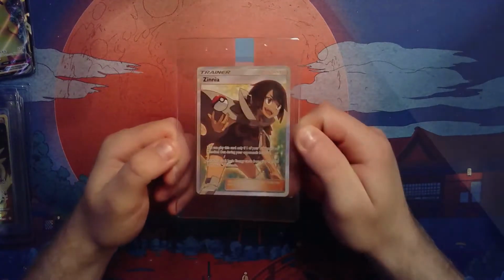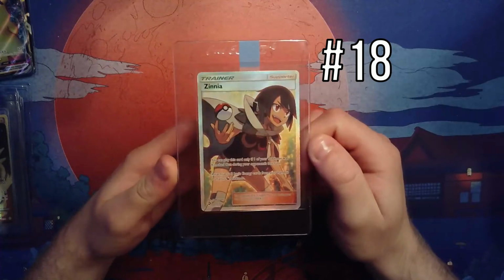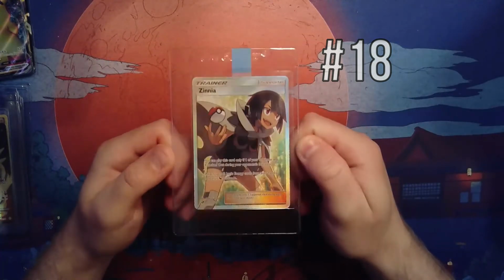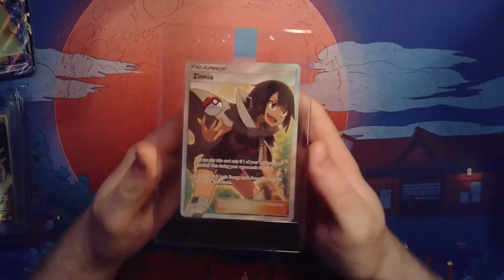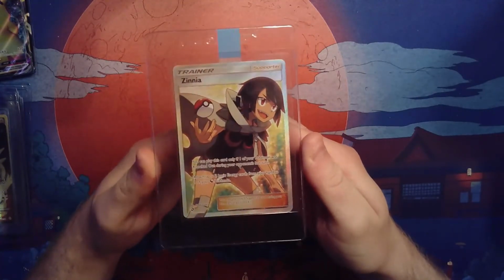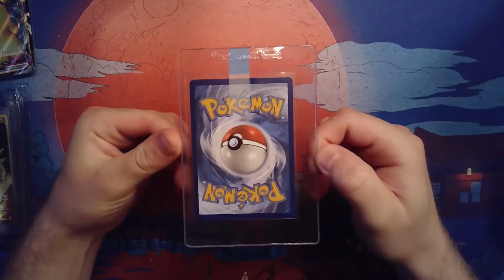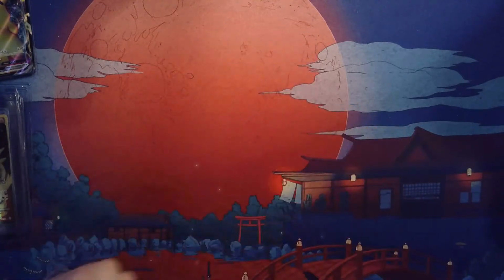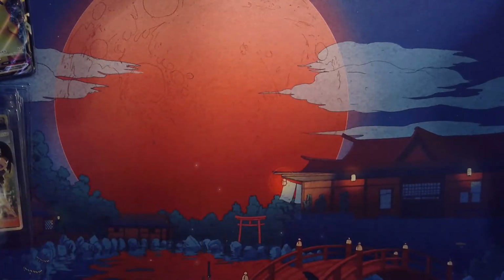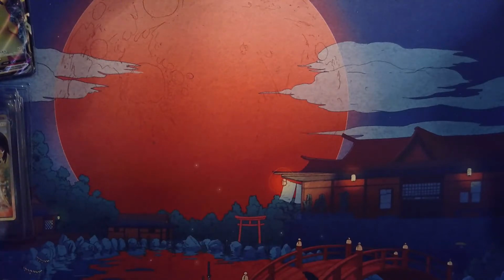So then we have a Zena from Dragon Majesty as well. Pulled this in our 36 packs we managed to grab. Centering is very, very good as well. Gorgeous trainer card, one of the popular ones. And centering on the back is gorgeous as well. Again, all these cards I checked for centering, scratches, all that fun stuff. So all these are good, are high 9s or even 10s.